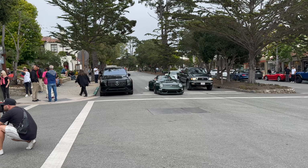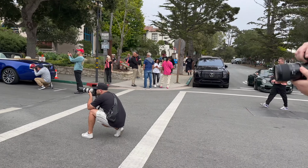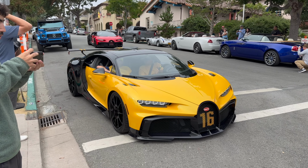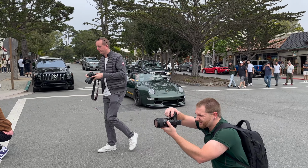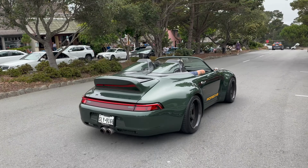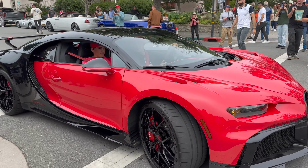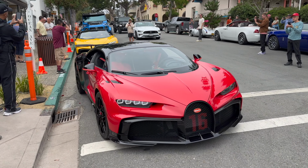Okay, car week is ramping up. We got the Gunther Werks, the GT3 RS, the two Chirons coming right back right here. Like 4x4 squared. I mean, everywhere you look, there's crazy cars. This is wild. Such a good looking car. That is hilarious.